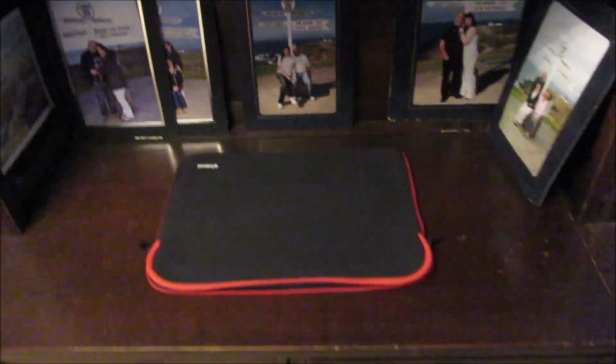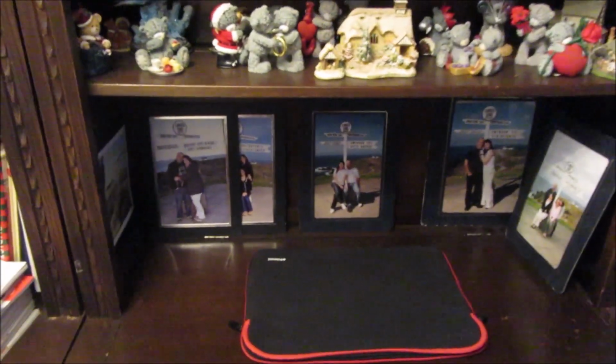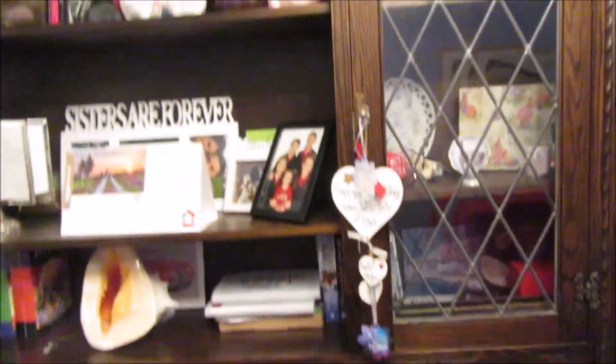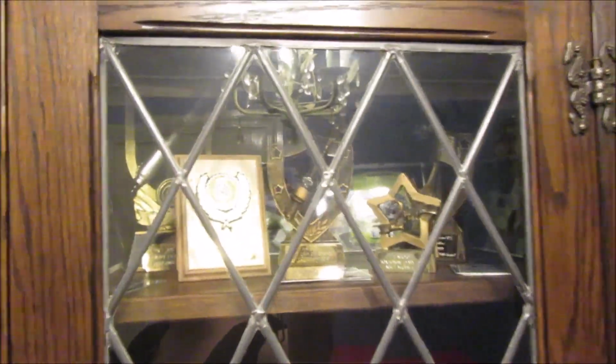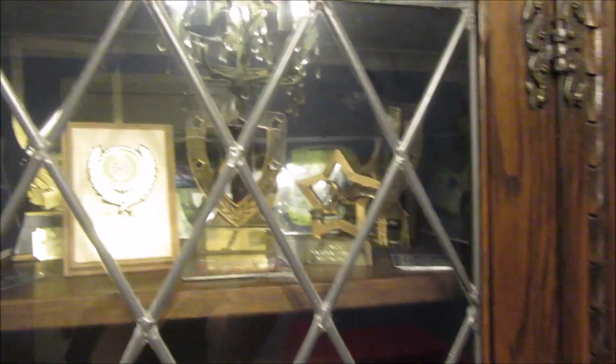Now that we're married, we're going to do that every single year because we had to miss a couple of years. And obviously this is just my sleeve for my laptop. Underneath I have my Yankee Candle cupboard, so that's where my candles are. Then those are the trophies that Paul's car has won. You can see a picture of the car in the background.